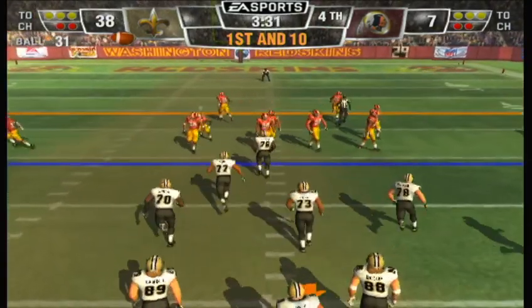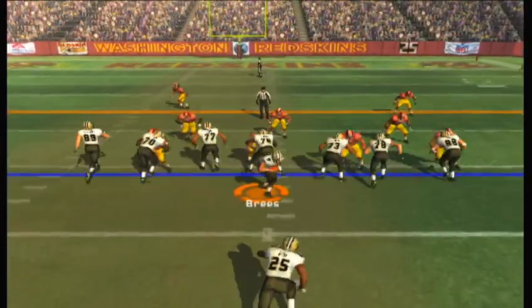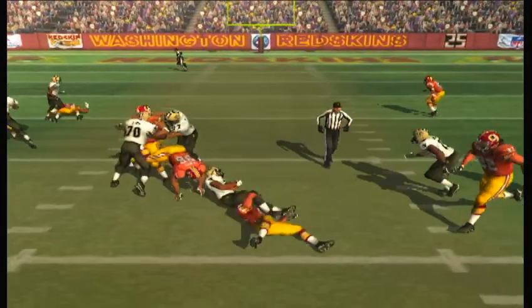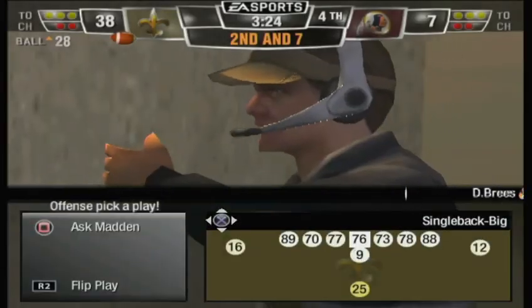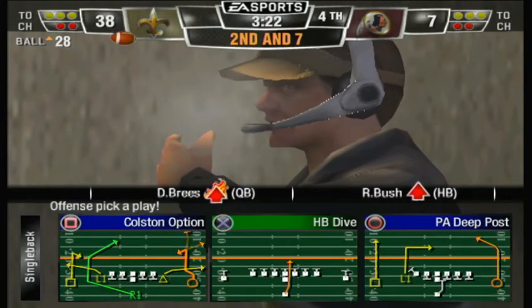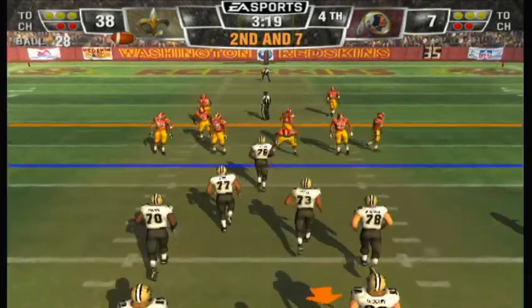Ball on the 31-yard line. Ace backfield this time. Little handoff. And the halfback carries for a pickup of 3. 3-yard gain on the play. It's second down and 7 to go. Ball on the 28-yard line.